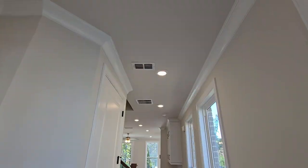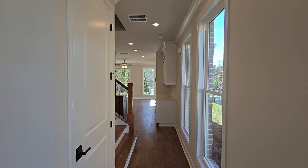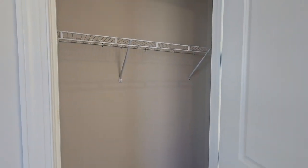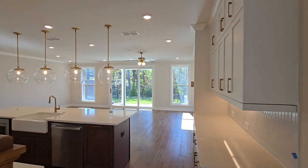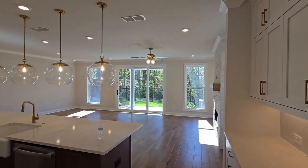Imagine walking into a home with sleek, modern finishes, open concept spaces filled with natural light, and every detail carefully curated for comfort and sophistication. Whether you're upgrading your lifestyle, downsizing without compromising on quality, or relocating to one of Atlanta's top-rated suburbs, this townhome is sure to check every box on your list.